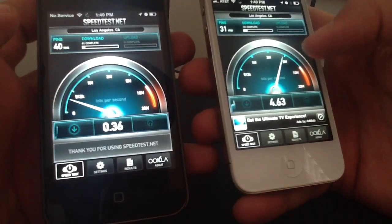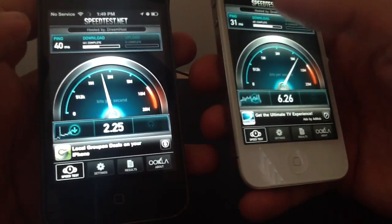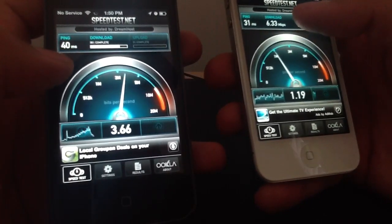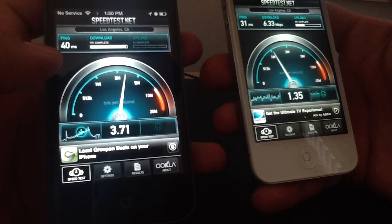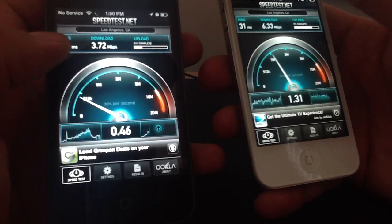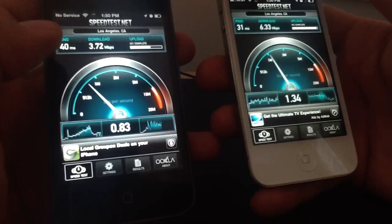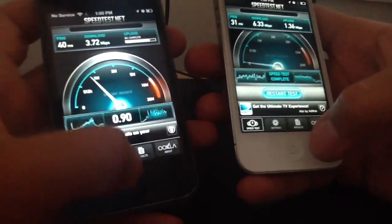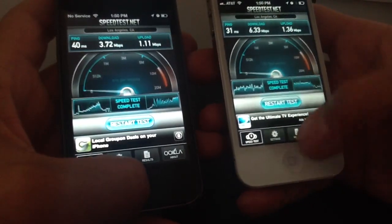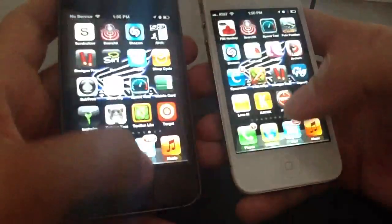I consistently get smaller ping times, so there's less latency with this guy than with this guy. Again, I don't pay too much attention to the speeds you're seeing because I got considerably different results every time, but the ping time on the 4S was consistently much less than on the 4. It seems to make a difference which one's in which position. If I were to swap hands, you might see slightly different results. But this guy's already done, and those are pretty damn good numbers for an iPhone sitting relatively far from the access point. So that's good.